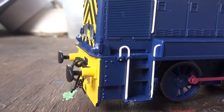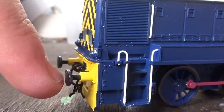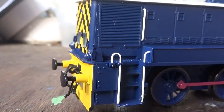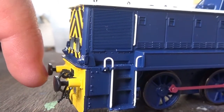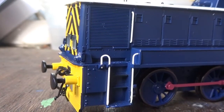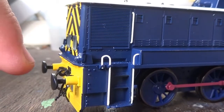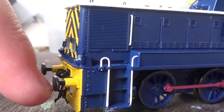Moving to the detail now, we have plastic sprung buffers, as you can see. I've said this before, but I don't really have much care for sprung buffers. But if you like them, then they'll keep you happy. They are made of plastic. It perhaps would have been nice if they were made of metal, but that's just a small thing, and that's not going to detract from the model, because they still look nice, regardless. But you could always paint them up and put grease in the middle if you wanted.